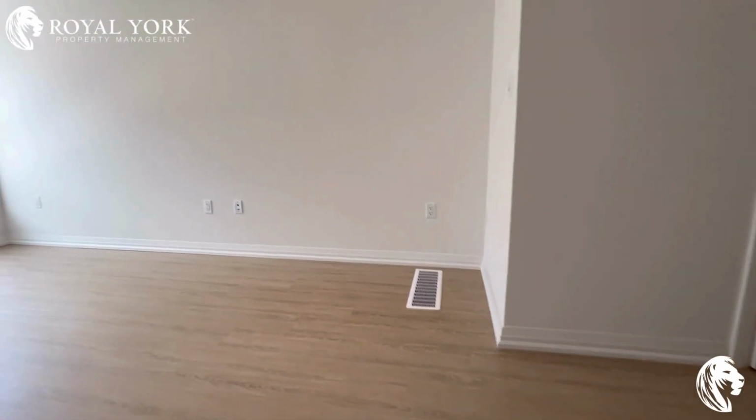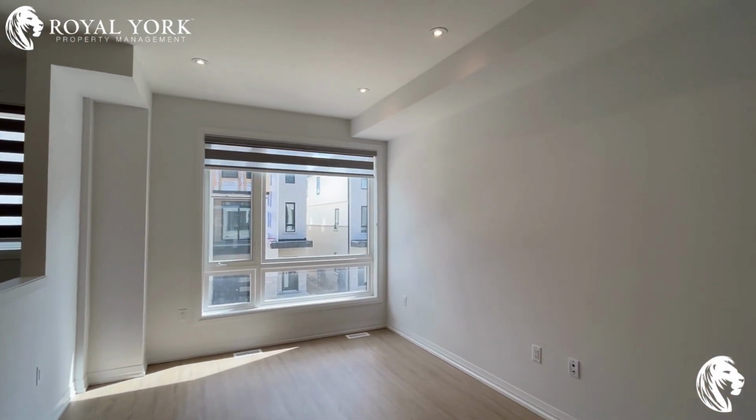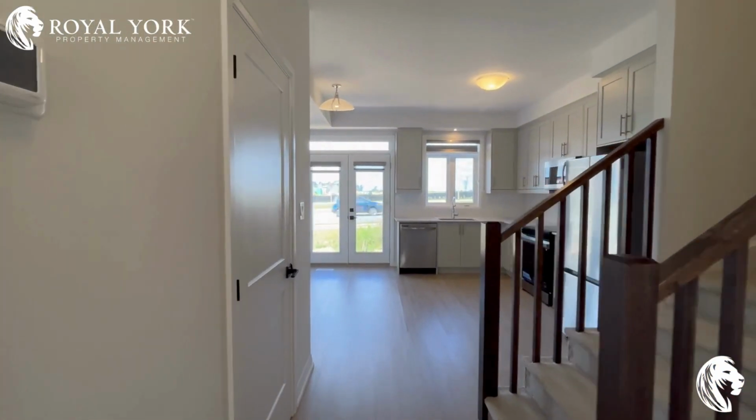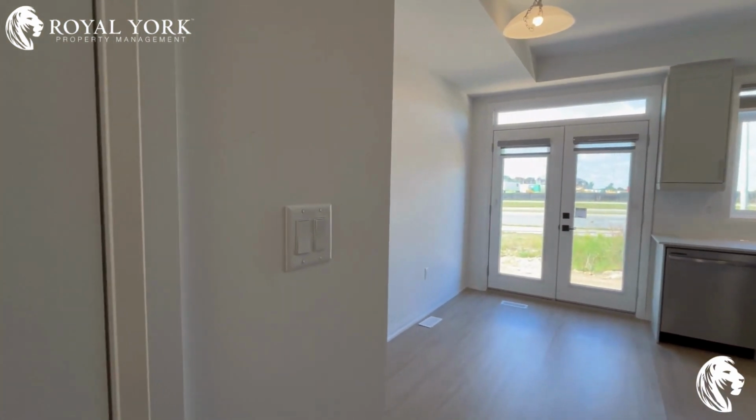As we come upstairs, this is a beautiful living area, family area. Here you have your powder washroom. Here you have your stack of washer dryer.